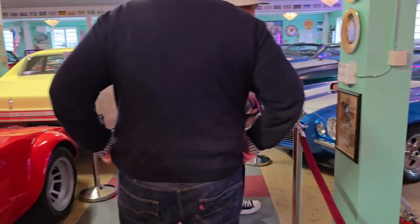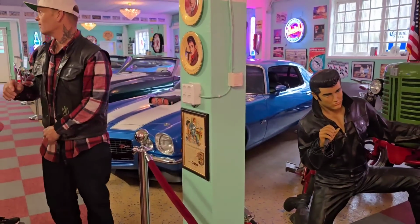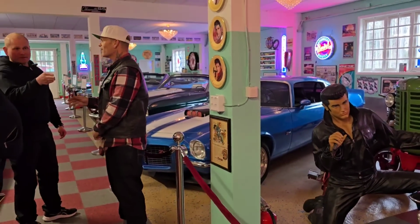I just got to look at this car a little bit more. That's fantastic. And the thing that I was saying before is that they brought Virgil Exner in on the project. So he's the designer of that car.